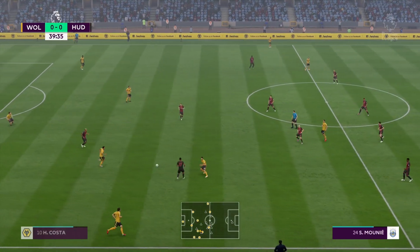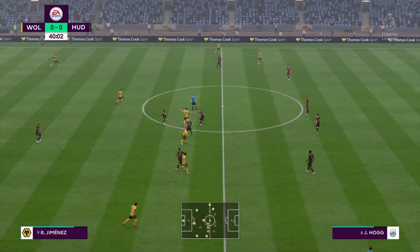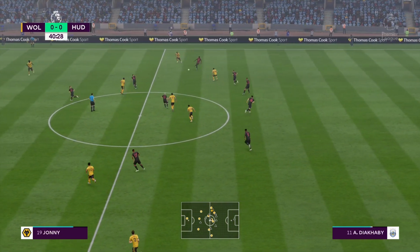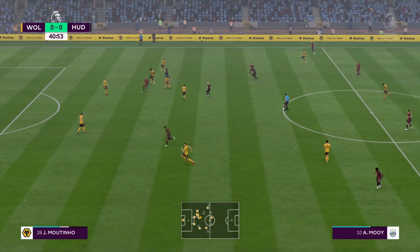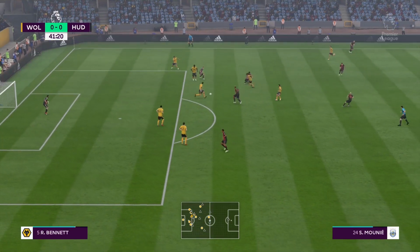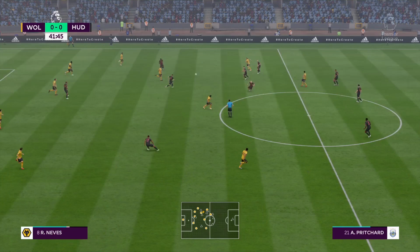Now Doherty. Gian Moutinho. Jimenez. Got to pass the ball a bit better than this if they're going to make progress, giving it straight away. Here's Alex Pritchard. That's out of danger there with that clearance.